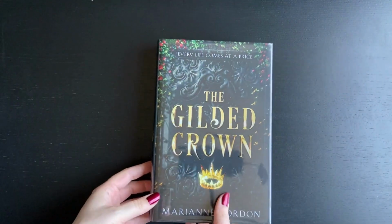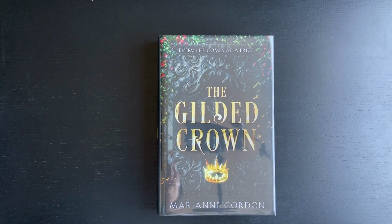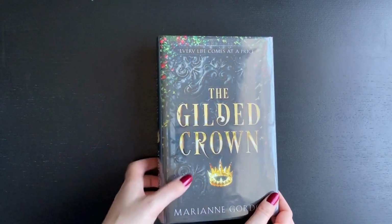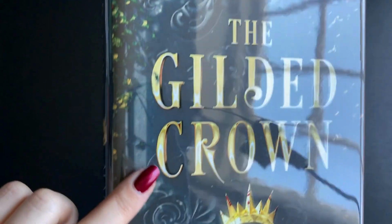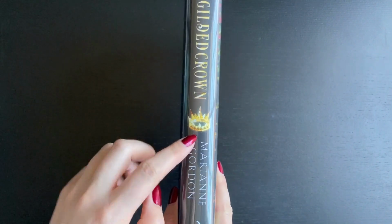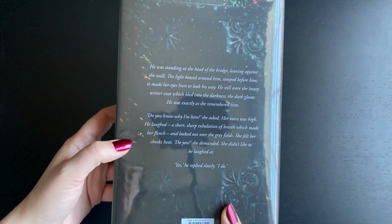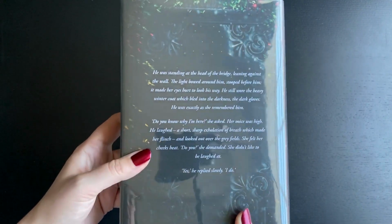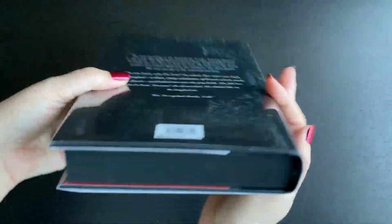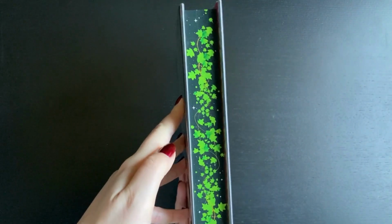So the Gilded Crown by Marianne Gordon. So every life comes at a price. I like the flowers in the corner. Nice spine. I'll leave that there for you if you want to pause it. It's got black at the top, black at the bottom.